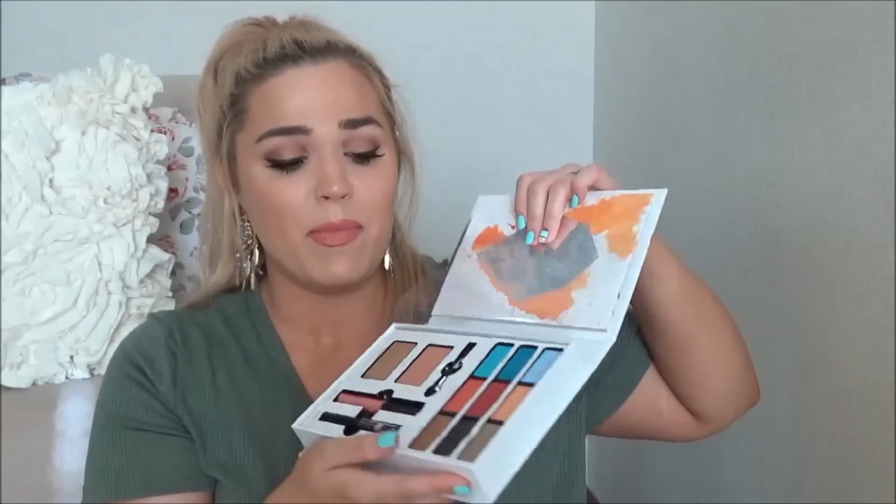Overall, this palette as a whole, if you can kind of see here, the shadows really tend to kick up a lot of dust, but they are super pigmented. They're a little bit dusty in the pan, but once I have them on my finger, when I put them on the hand, they just blended so smoothly. A little bit powdery, insanely pigmented, and these are $10 a piece. So at least for this palette, I think it's worth it. There's not a single dud in here. Even the eyeliner, which you would almost think is just a toss-in, is great. So Pocahontas's beauty book is a yes for sure.